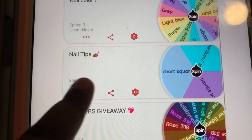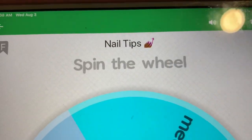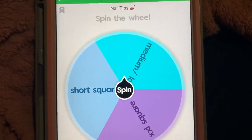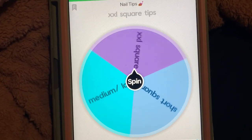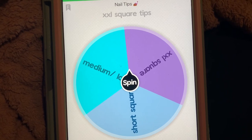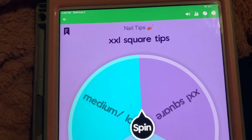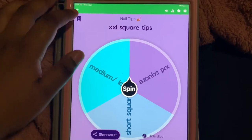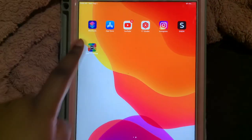This is the first one right here. It is for the nail tips. I do have short square, long coffin. So let's see, y'all. Oh, period. Okay, we got XL square tips, y'all. Okay, next one's gonna be, oh my gosh, an ad. Hold on, y'all, I'm so sorry.